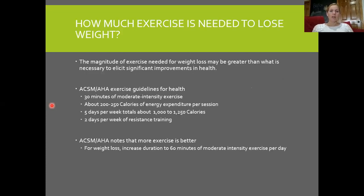Okay, how much do I need to exercise in order to lose weight? Well, it depends on how quickly you want to see these benefits, right? The magnitude of exercise needed for weight loss can vary depending on what you're already doing, what you're eating, etc. So we want everyone to do, regardless of what their goal in their life is, in order to be a healthy person, 30 minutes of moderate intensity aerobic exercise 5 days a week. That's just for health related reasons, okay?